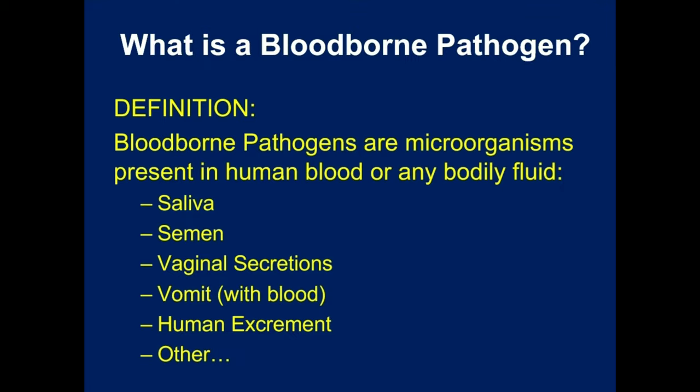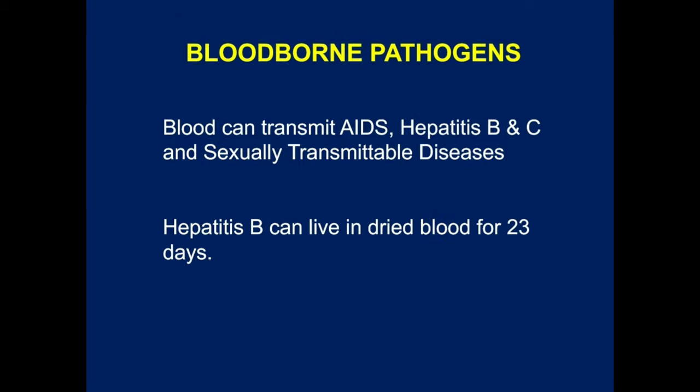What is a bloodborne pathogen? Definition: bloodborne pathogens are microorganisms present in human blood or any bodily fluid: saliva, semen, vaginal secretions, vomit with blood, human excrement, or other. Blood can transmit AIDS, hepatitis B and C, and sexually transmittable diseases. Hepatitis B can live in dried blood for 23 days.